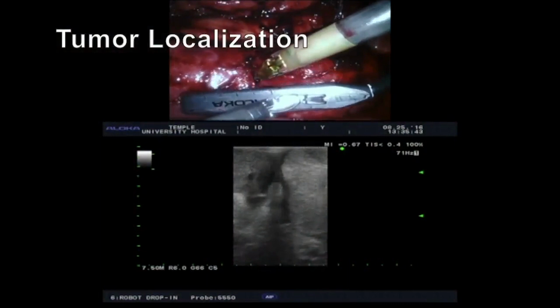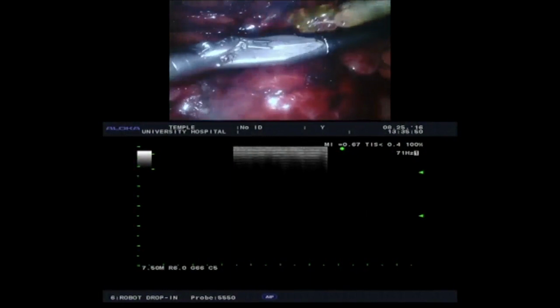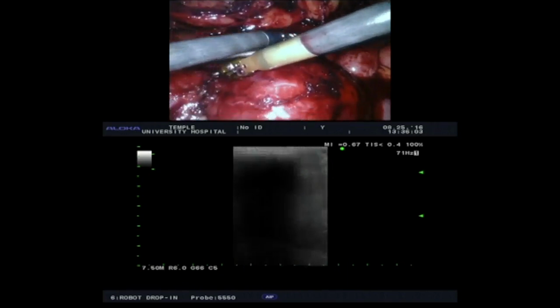A Hitachi Aloka drop-in ultrasound probe was used to delineate the borders of the renal mass. Monopolar electrocautery was used to outline the borders. Prior to arterial clamping, intravenous mannitol was given by anesthesia.